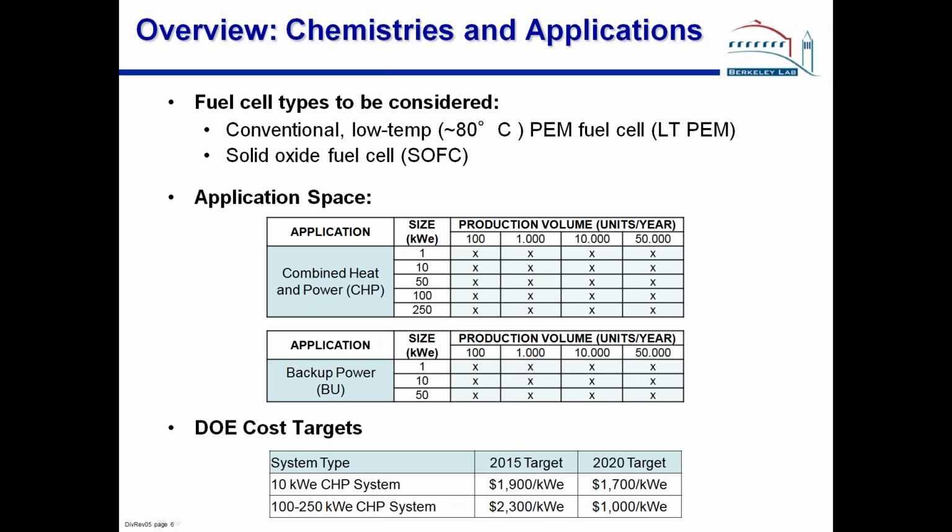And then the DOE cost targets are shown there for reference for a 10 kilowatt CHP system and a 100 to 250 kilowatt system. And focusing on 2020, those equipment cost targets are coming down to $1,000 per kilowatt.